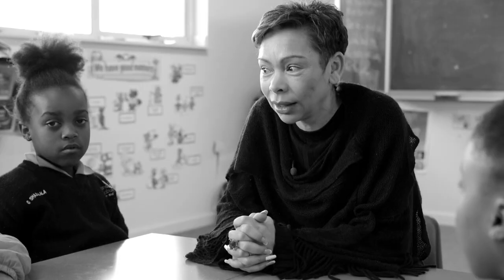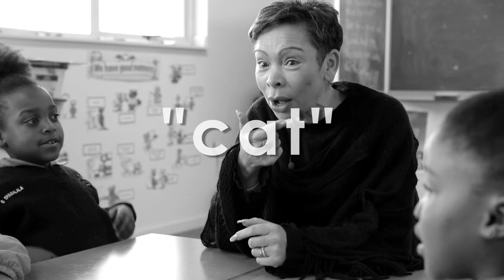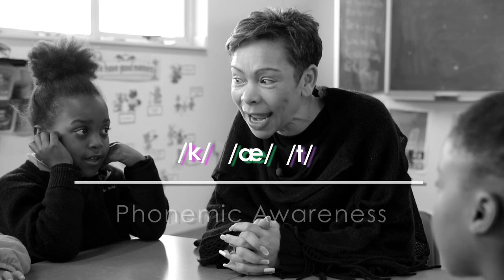And some of those sounds are very, very tiny. But you hear them never alone. You hear them in combination with other sounds. But all those small individual sounds that a child hears, they get stored and they get used later when you start to read. For example, separating the spoken word cat into 3 distinct phonemes, k, e, t, requires phonemic awareness.